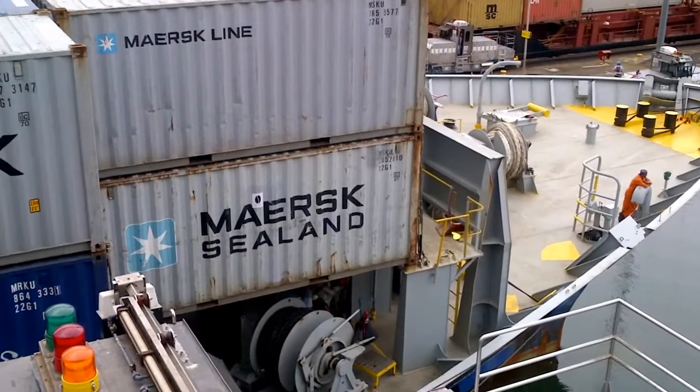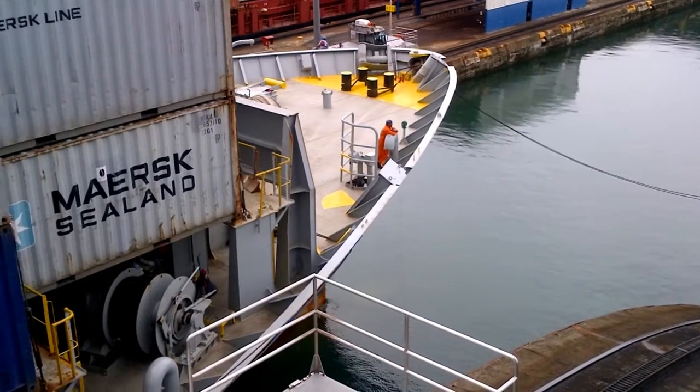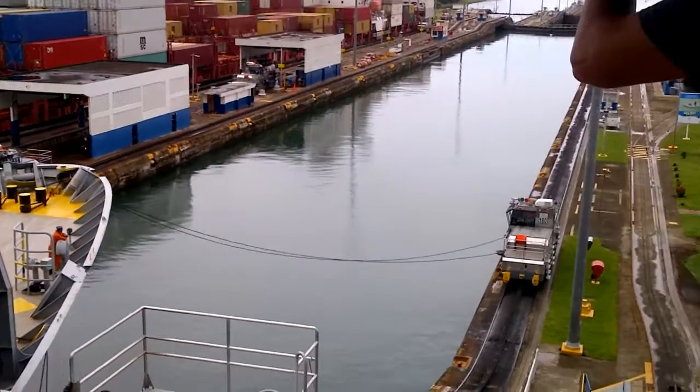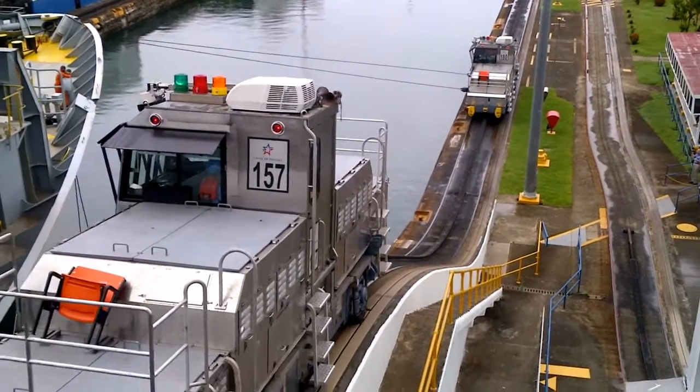No more than a 12.5 meter draft. Look at the floating line down below. Or we can also say 39.5 feet. Anything beyond that is at risk, because of that solid concrete down there on the bottom of the chamber.